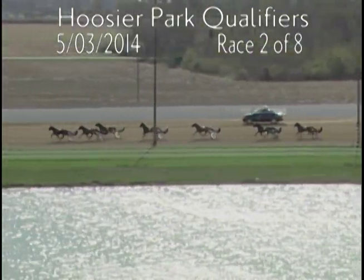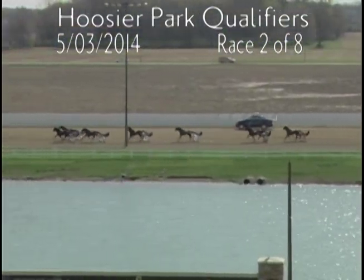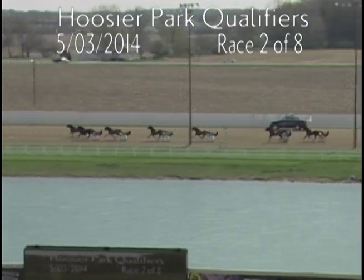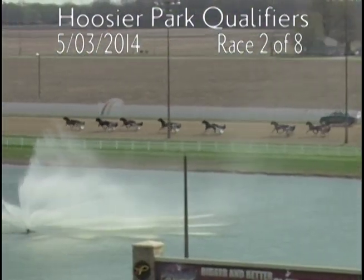That will be on the turf course that sees the multiple Horse of the Year, Wise Dan, returning here to Churchill Downs. So much to get to on today's card as the crowds are starting to build here at Churchill Downs. We're kicking it off.